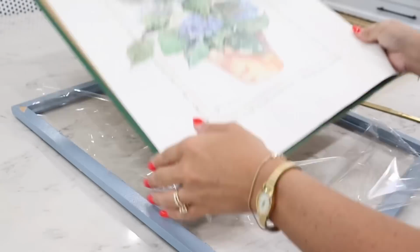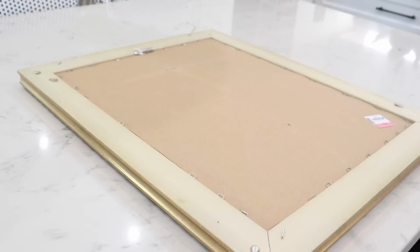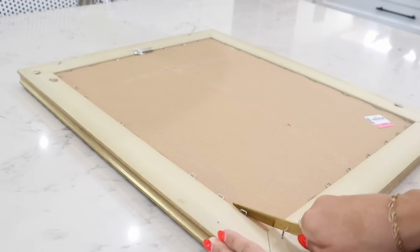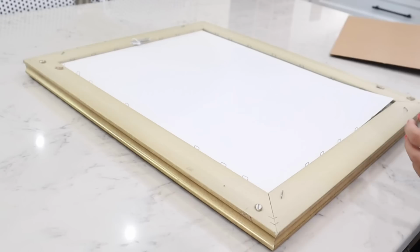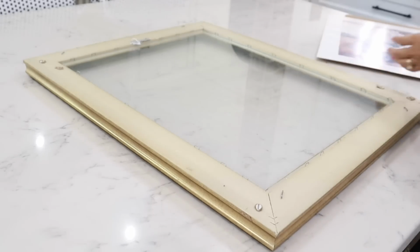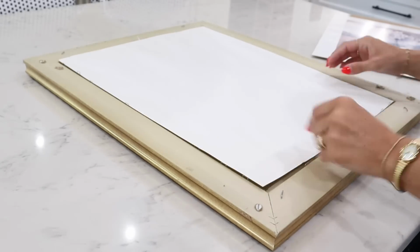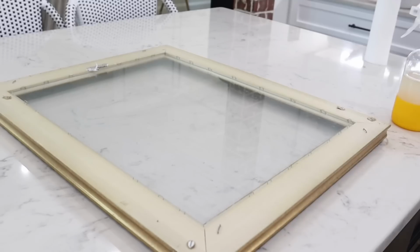I'm not familiar with art and artwork and prints and things like that, so if you are, definitely let me know in the comments. But we're just going to take a butter knife and pop open all these little staples to take the backing off of this picture frame and take out this piece of artwork and swap it over for the new. And look, it fit like a glove. I thought I was going to have to cut it to fit inside of here, and I did not have to. It was like meant to be.